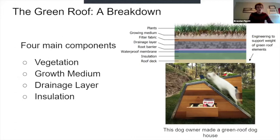For growth medium, you want to use something like pumice, terracotta, shale, anything that won't expand over time with changes in temperature. And you need a drainage layer so the water doesn't get stuck in and add a lot of weight to the structure. You need a waterproof membrane to prevent damage to the structure itself. And really the only difference between a green roof and a non-green roof building that you have to account for is the added weight of the facilities of the green roof.